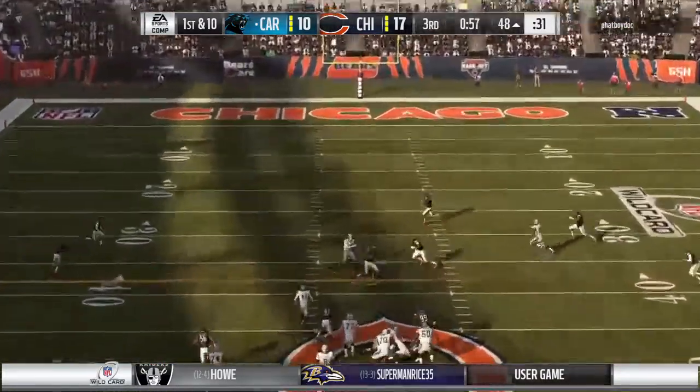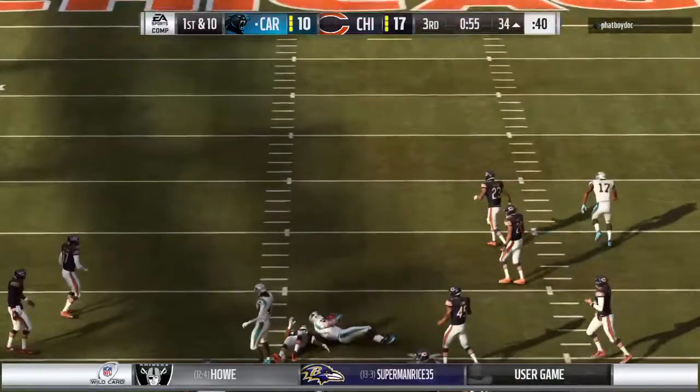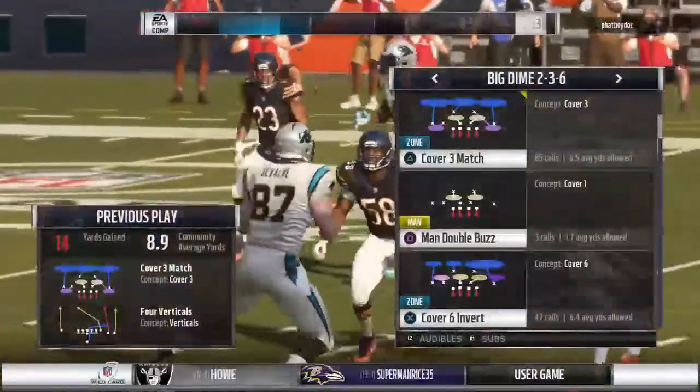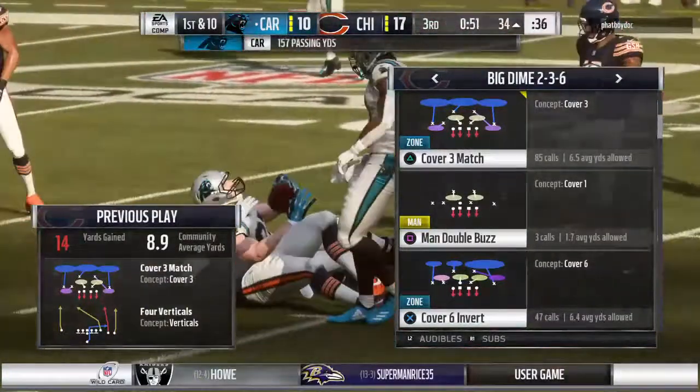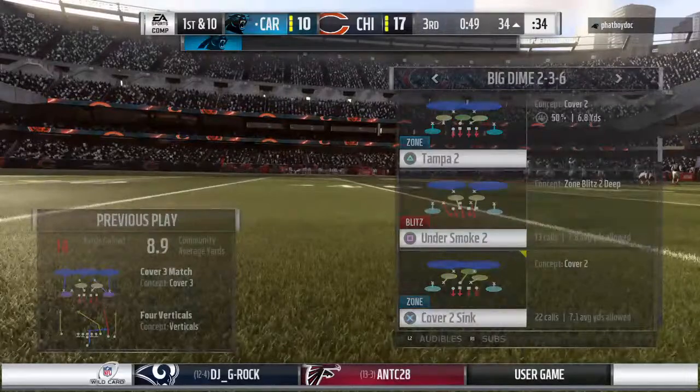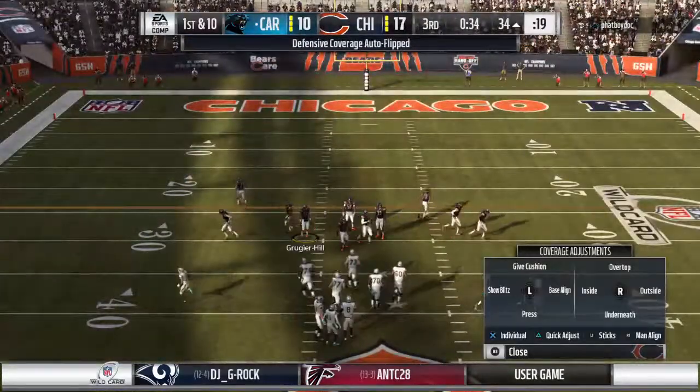Now it's the backup, Rivers. And he finds a man with a crossing route. And he's corralled, but not before getting it inside the 35. A really nice pickup of 14 yards, and it moves the sticks. From the 34 now, here's 1st and 10.